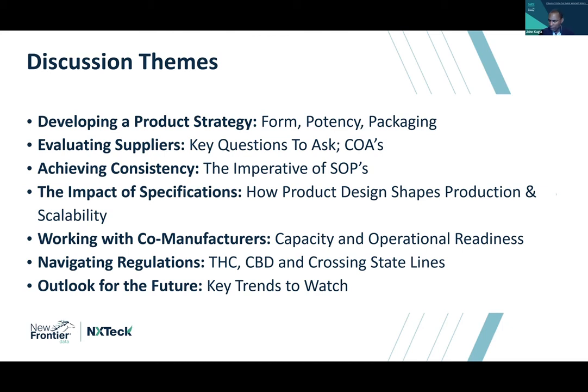So that's great. Another part of the regulatory morass that operators are dealing with is the delta between CBD and THC regulations. We know folks who are either thinking about manufacturing CBD products or THC products, and sometimes manufacturing both types of products. What are some of the key considerations there, particularly as you're exploring a multi-state strategy with each of these cannabinoids?